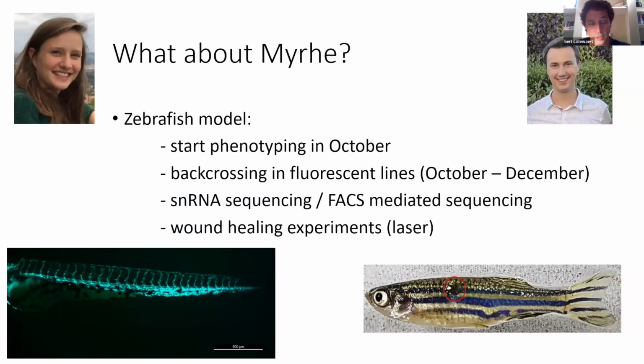So what about Myhre syndrome? We have our zebrafish model. You can see here a fluorescent image of the vasculature of one of our first adult fish with Myhre syndrome. We're still doing the analysis, so I cannot say too much yet about this. This is the work of Eva, who is also present here at the meeting. She will work for the next 4 years on this project.